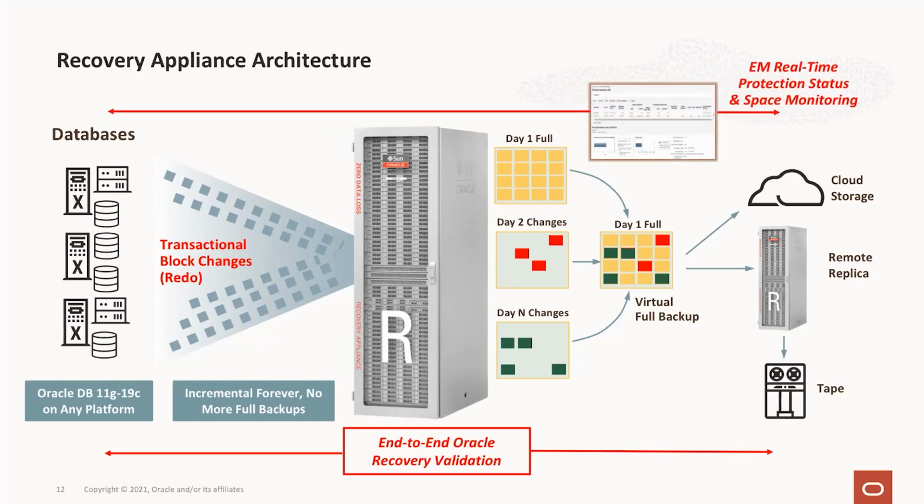And then finally, the recovery appliance, it bubbles up all of its information. All of its management is done through Enterprise Manager. So now you have a one-stop shop for both database management and backup and recovery management, all in the Enterprise Manager console. You see your real-time protection status of your databases.